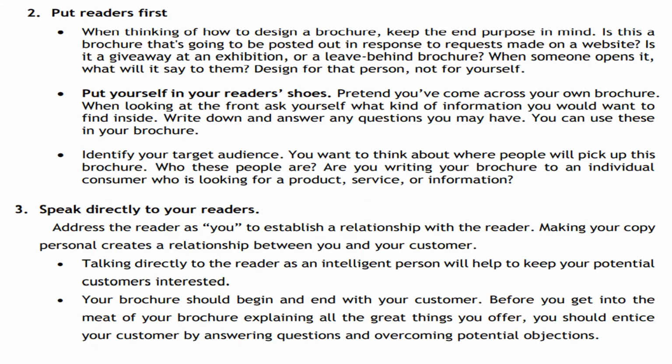The second point, put readers first. It means when thinking of how to design a brochure, keep the end purpose in mind. Is this a brochure that's going to be posted out in response to requests made on a website? Is it a giveaway at an exhibition or a leave behind brochure? When someone opens it, what will it say to them? Design for that person, not for yourself.